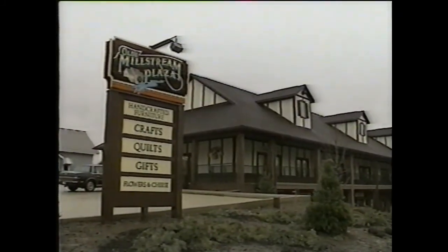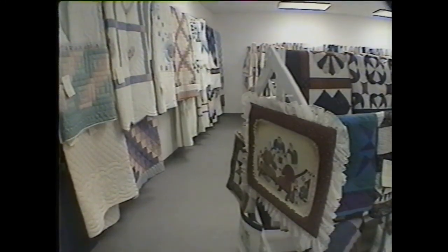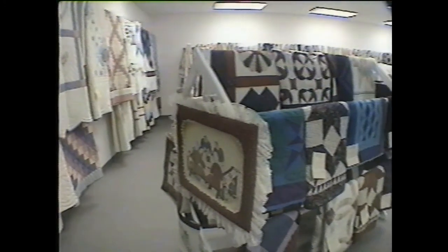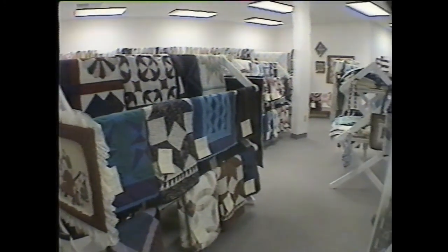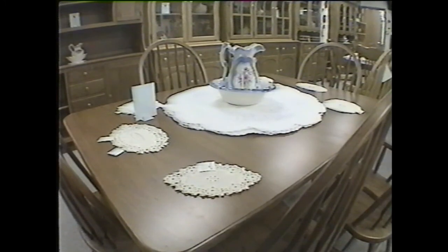While you're in Kidron, you might want to take a look at the new mini mall right behind the hardware. Here you'll find a shop that sells locally made Amish quilts, ranging in price from about $300 and up. There's also a store that specializes in Amish-made oak furniture, everything from a roll-top desk to a dining room set.